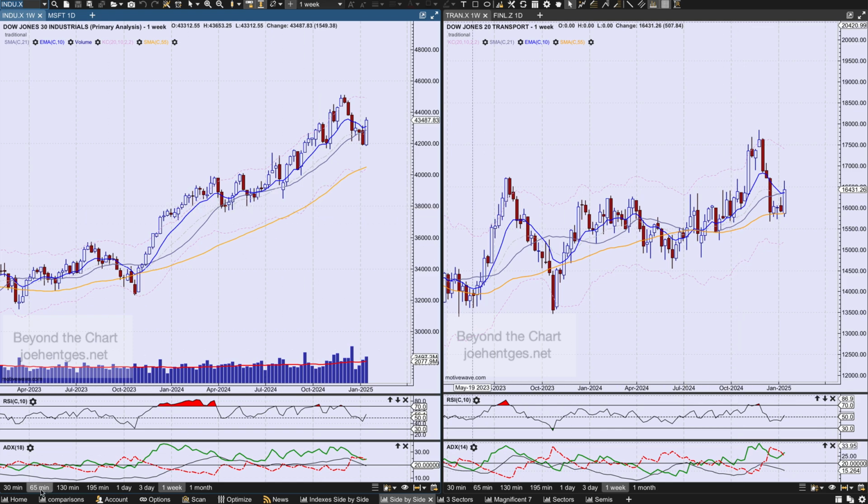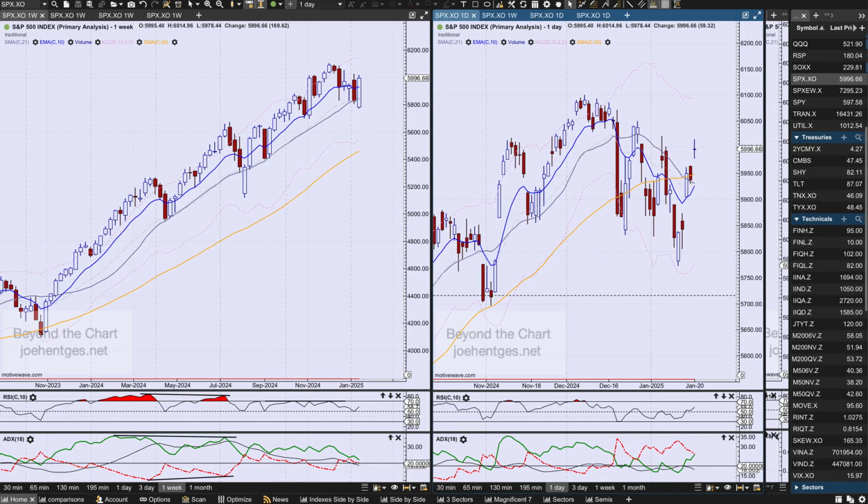Let's take a look at the S&P 500. Okay, here's the S&P 500 up 59.32 on Friday. A little doji type candle, not quite what happened over here on the 6th. But it's going to be interesting to see where we go from here. And here's the weekly that we just talked about.